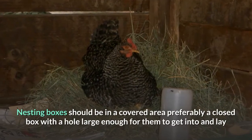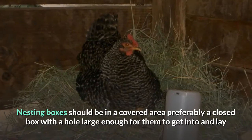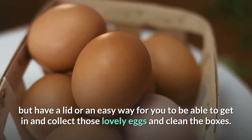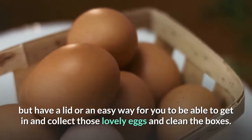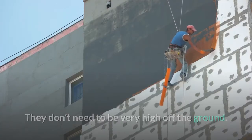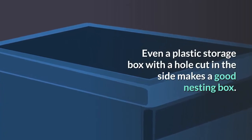Nesting boxes should be in a covered area, preferably a closed box with a hole large enough for them to get into and lay, but have a lid or an easy way for you to be able to get in and collect those lovely eggs and clean the boxes. They don't need to be very high off the ground. Even a plastic storage box with a hole cut in the side makes a good nesting box.